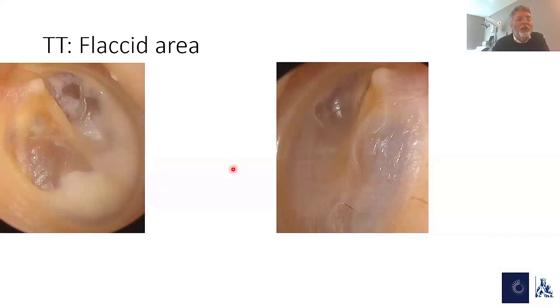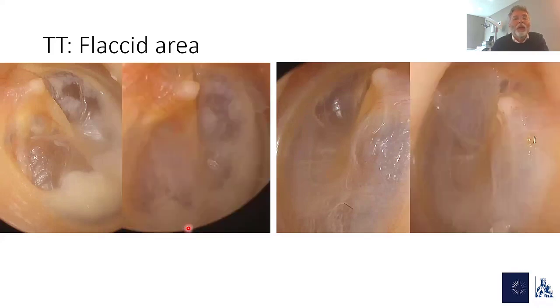This is another patient. There's some calcification down here, but you can really see how this is very, very floppy. This is not a normal type of tympanic membrane. It's too thin. So you can put a patch. You don't see them very clearly, but there's a patch there, for this one there's a patch here, for this one there's a patch there, and for this one I put a patch here also. And these always give very good results. So flaccid areas are very important.